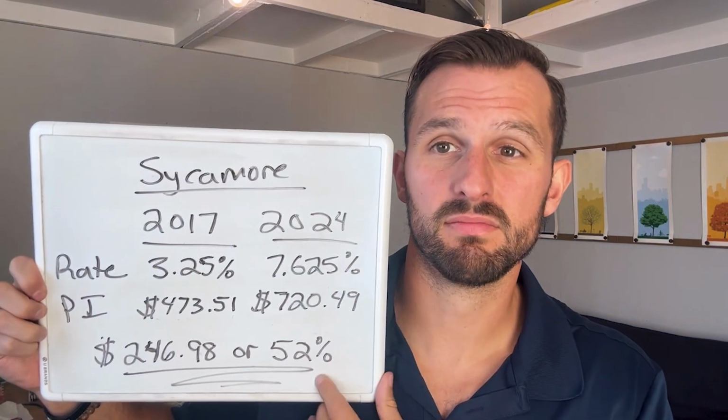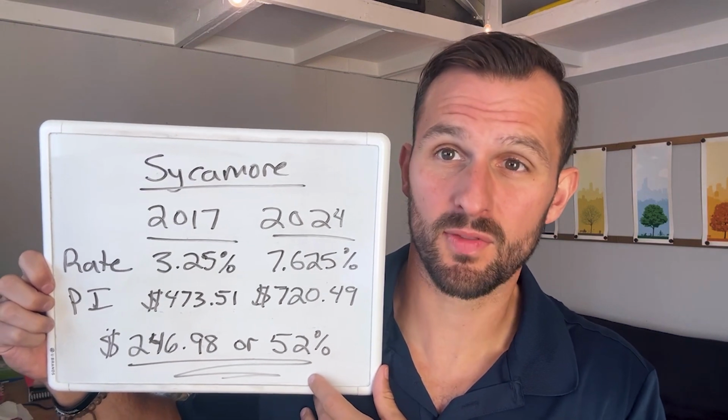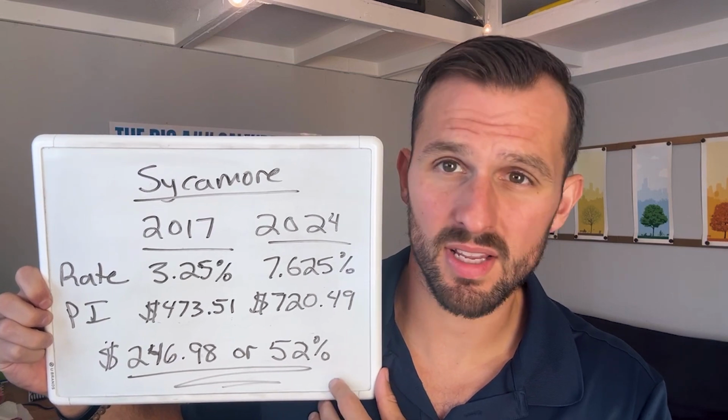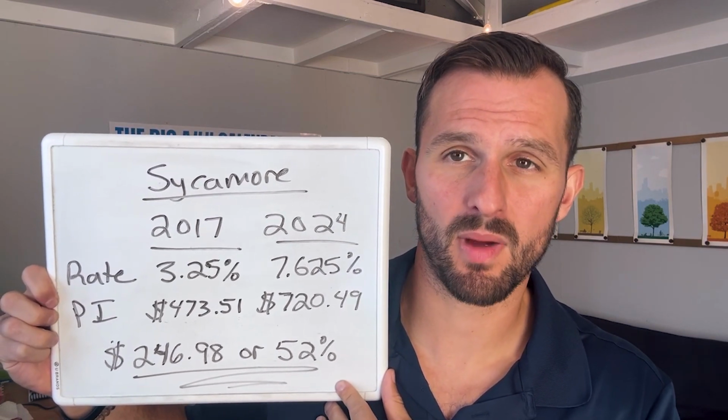I have other properties that have fixed debt on them that have not increased. The balances have continued to go down, but the payment has stayed the same. The principal and interest payment has stayed the same. So those make up for this. This sucks for this property in isolation, but rents have gone up. This is covered by my other properties in my portfolio, so I'm okay.